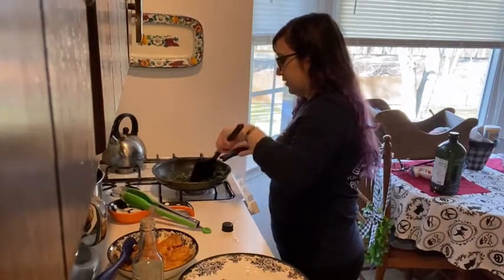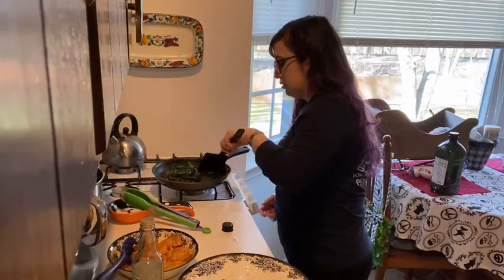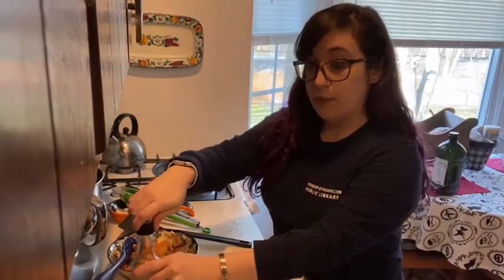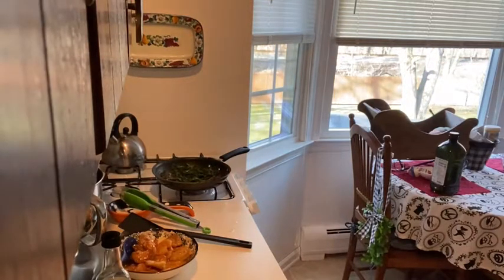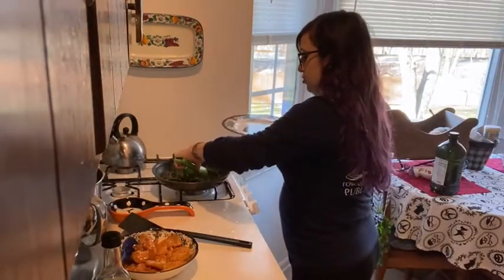All right, this is definitely nice and tender and cooked down, so I'm going to turn off my heat. Okay. And I think we are ready to plate this up. I need a fork for myself. I'm just going to wipe this plate off. There was no raw food on it, but it is a little dirty. All right, so I'm going to put down my mushrooms and spinach.